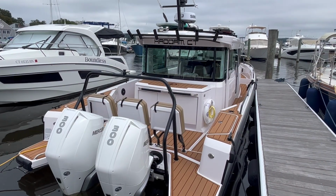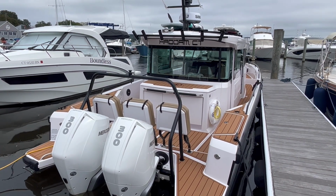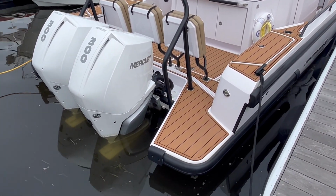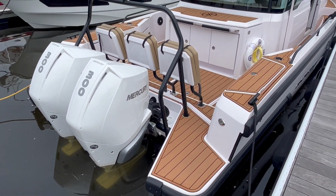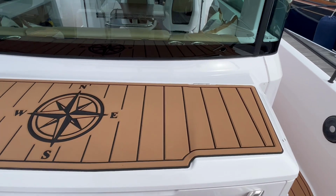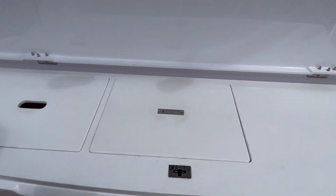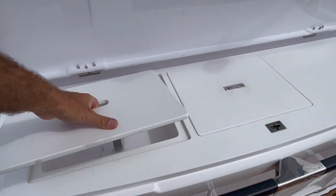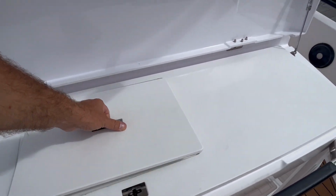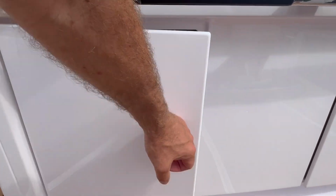Starting out with the dock tour on the Axopar 37 wet bar version. Got the twin 300 Mercuries, the really nice swim platforms for easy boarding from the dock and for swimming. A couple of cool features on the aft deck. You've got the wet bar here, push button on the side, and that gives you a sink to port and a 12-volt fridge, drink storage, and you've got some nice storage underneath.